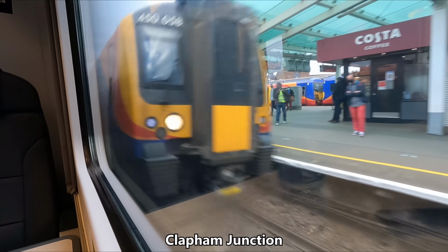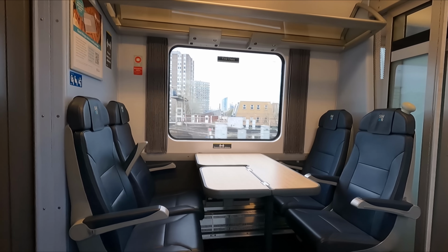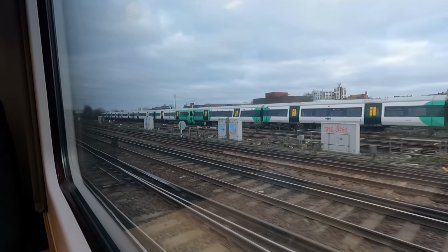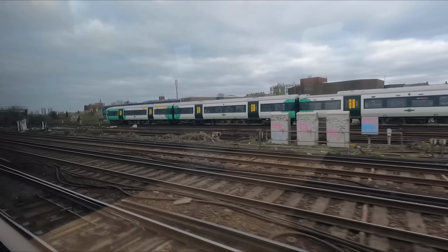On the way into London, we pass through Clapham Junction, which, with between 100 and 180 trains per hour either stopping at or passing through the station, is the busiest railway station in terms of number of trains in the UK.